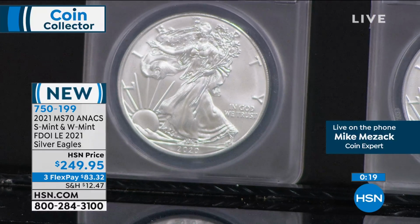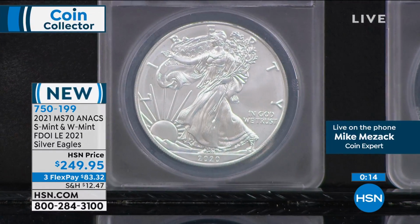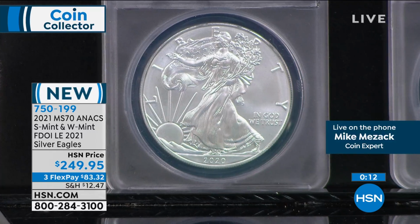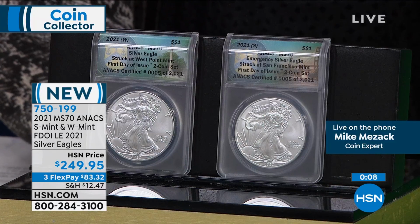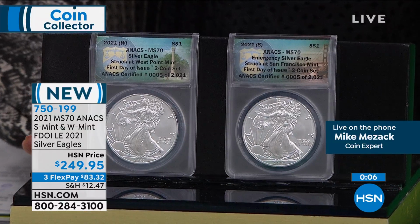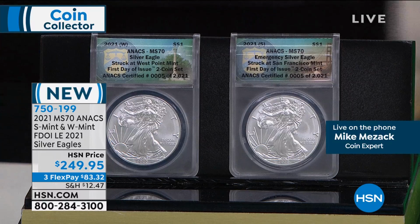But now the San Francisco has other things to do. They got to make the proof set. They got to make all this other stuff. So they could only make so many, which they did. But the S Mint is still going to be 5, 10, 15, 20 times rarer than the West Point Mint, maybe even 30 times rarer. And there are going to be additional tranches or availability going forward for the West Point.